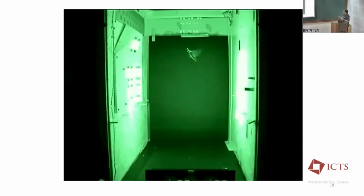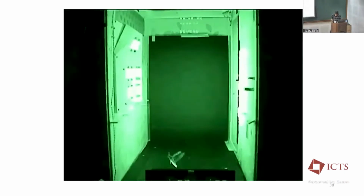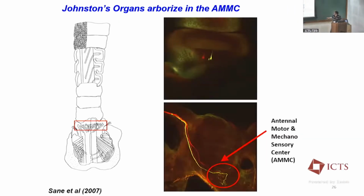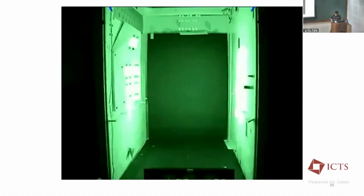So this is a normal moth just doing what moths do, just wobbling around, flying. Now if we go in and we clip off the antenna, so this is the antenna. So the mechanosensors are here. So you can make a cut here without actually damaging any of this. And so that's what we did. But when you do that, the entire load is not anymore being sensed by the Johnson's organ. So you effectively reduced the stimulus to it. And that's what's been done here.